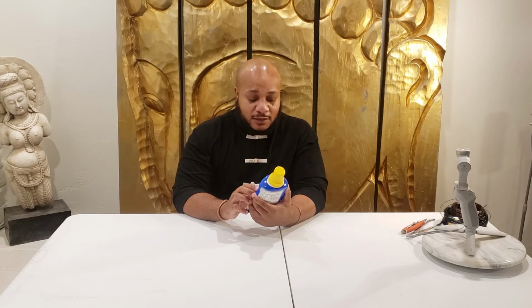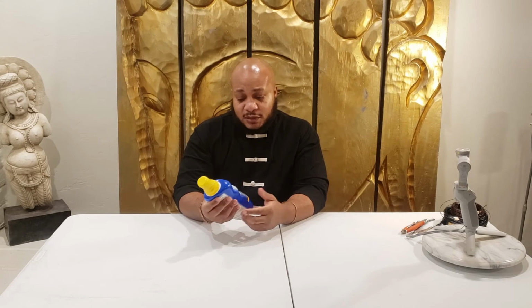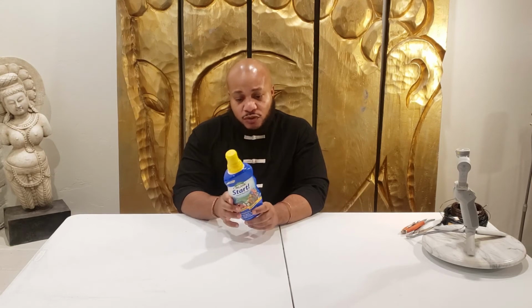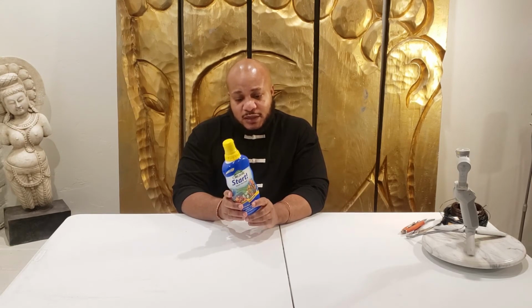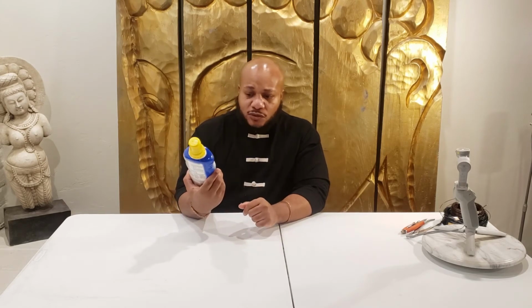I am not particular to this brand. I bought a whole bunch of roses from someone last year. Well, actually, probably 2 years ago now, and they gave me this plant food, and the NPK rating on this is 1-2-2. So it's very low. It's made by Espoma, and it's Organic Start. You can use any type of fertilizer on anything, as long as you use it within reason.